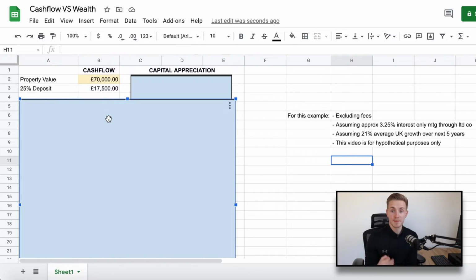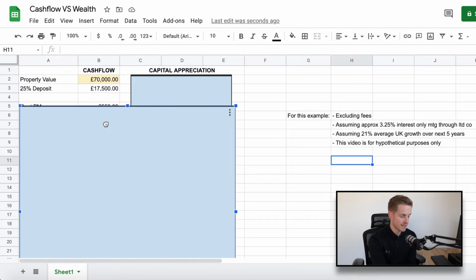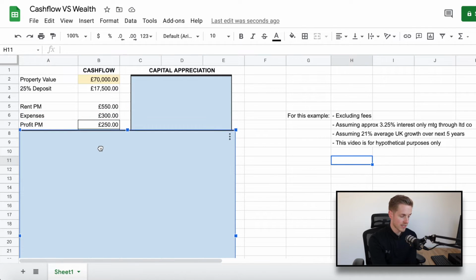Now, when I say we're going to be making a lot of assumptions in this video, to start with, the first assumption is the fact that there are going to be no fees. So if we just take fees out of the scenario to start with, let's start looking at the rental side of things. This property we're assuming we're just buying and renting straight out. Hopefully it's a 2 or 3 bed at about 70,000, and the rent is probably going to be in the region of 550, especially right now as the market is quite good and buoyant.